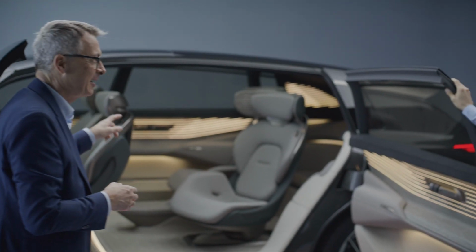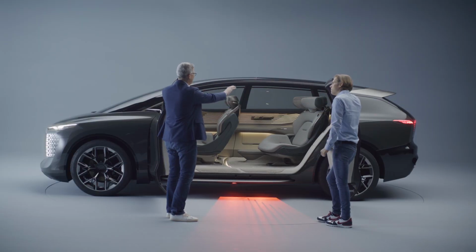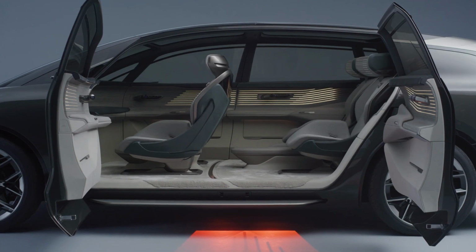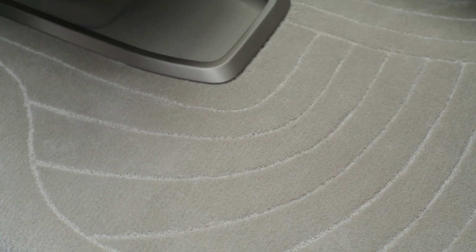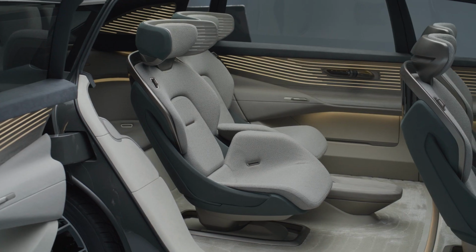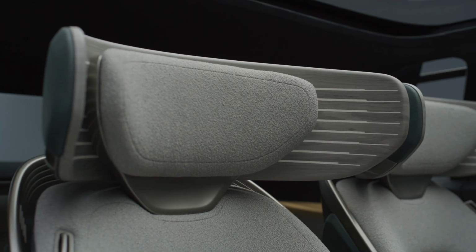Let's have a look at the interior of the urbansphere. Very special for the interior of the urbansphere concept is that we designed this car consequently from inside to outside. My highlight of the urbansphere concept is the seating in the rear, the comfort and the flexibility.